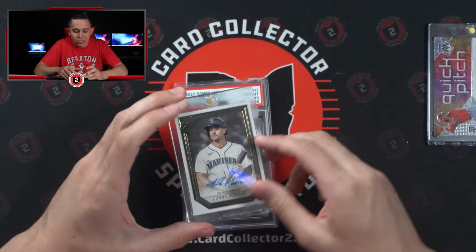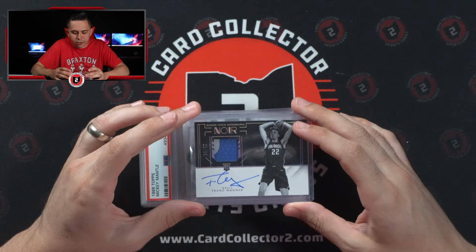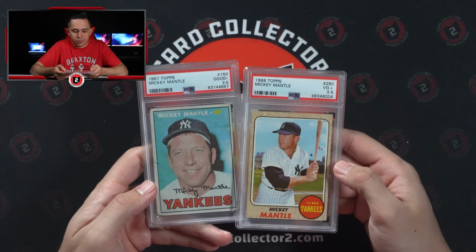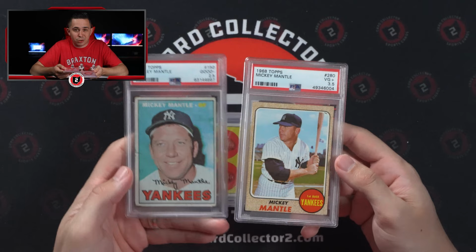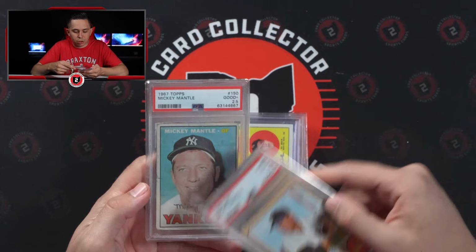Jonathan India, Jared Kelenic, rookie auto, and then an easy Joey B, PSA 10. Last but not least, Franz, is it Wagner? RPA at a 99 from Noir. Kuminga, real nice penmanship there at 99. A couple vintage, again, just always trying to have a little something of everything. Mantle, 67 and 68, 2.5 and 3.5. It's crazy. These are 1 point apart, and look how much better the 3.5 looks than the 2.5. I mean, 2.5's got markings all around it, crappy corners. Like, doesn't look very good.